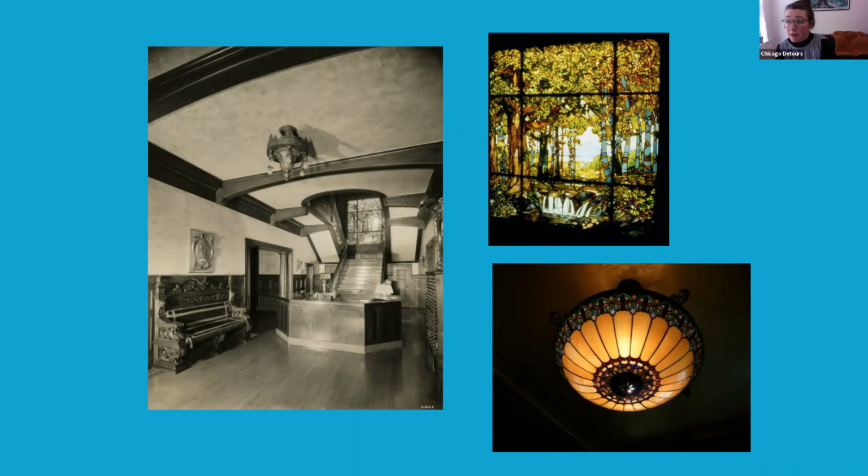It's been a while since I've been inside Piper Hall. The last time was my graduate school days. But something that is still there and is original is the beautiful stained glass window above this grand staircase. And I have a close-up here in color of what that looks like. And that's original to the home, Tiffany stained glass window.